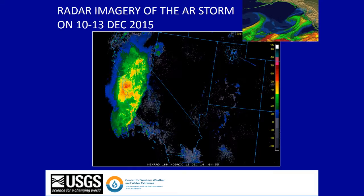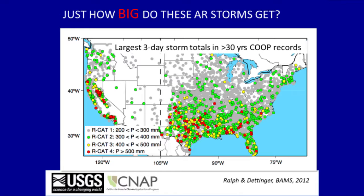So how big do these storms get? I keep saying these are really the big ones in some sense. This figure shows, for essentially all co-op weather stations in the U.S. that have more than 30 years of records since 1950, the very largest three-day total of precipitation ever recorded at each station. There's a lot more stations than dots here, because I only start counting them when they get more than 200 millimeters of precipitation in 3 days. The color scheme is such that yellow ones are greater than 400 millimeters, and the red ones are greater than 500 millimeters.